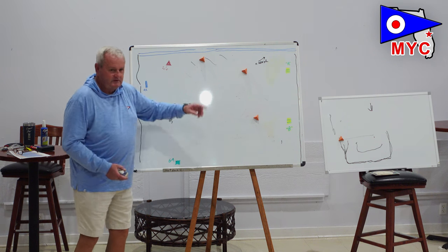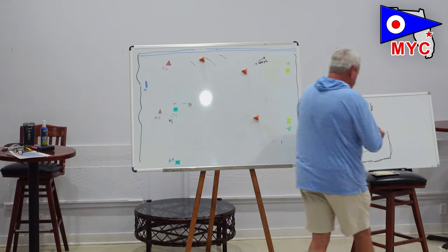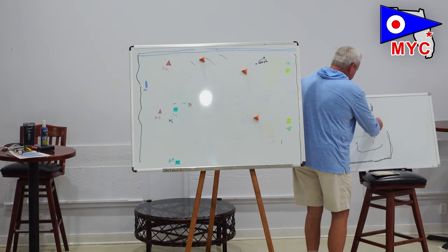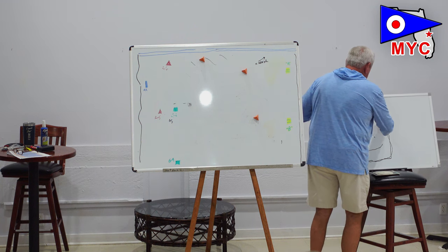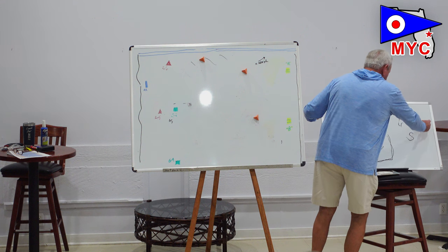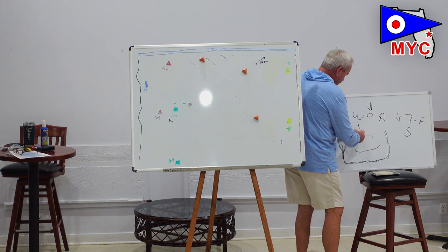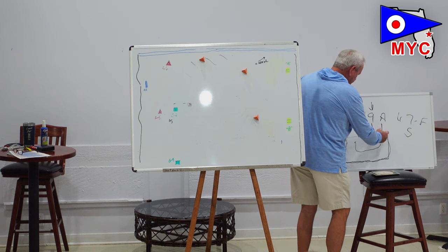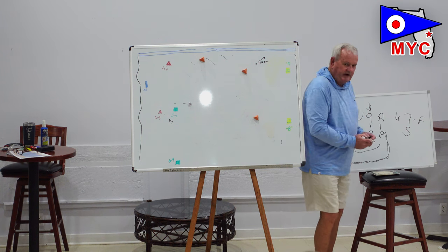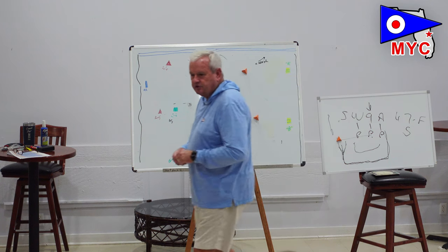So when I do this thing, some marks are to starboard, some marks are to port. I might have a course like this: the start, weather, 9 to port, 8 to port, 6 to port, 7 to start, finish. I'm just making it up. I have this to port, I have this to starboard, and finish. So you don't have to have all the marks going one direction if you make sure it's clear.